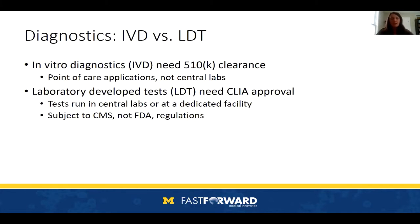Laboratory developed tests are something that's going to be run in a dedicated facility. For example, a lot of the genetic screening that's being done, you send your sample out to a specific company, they analyze it and provide you with the results. That's an example of a laboratory developed test. Those are regulated under CLIA approval, which is overseen by the Center for Medicare and Medicaid and not by the FDA specifically. So just keep that in mind in terms of who your particular target audience is, how you're selling your product, and who's going to be the end user of it. Are you providing the lab services, or are you providing a technology that can do lab services elsewhere?